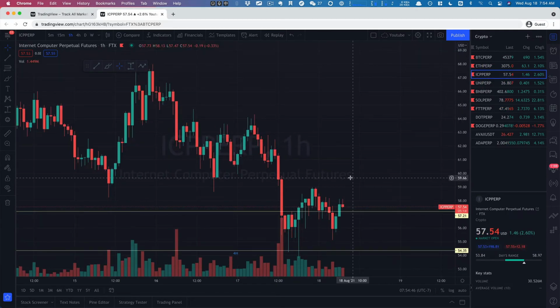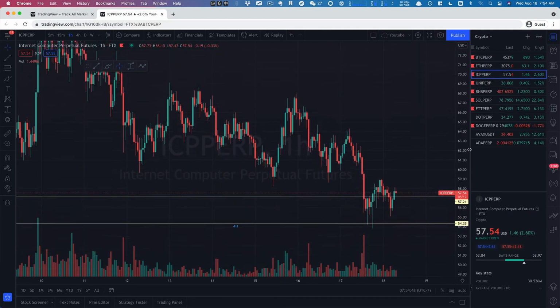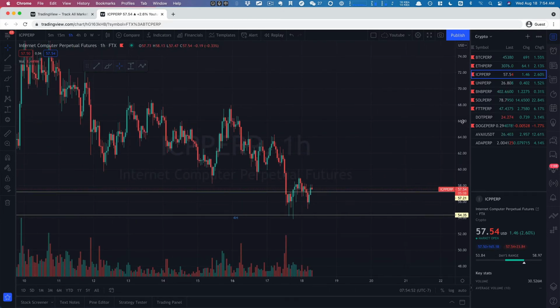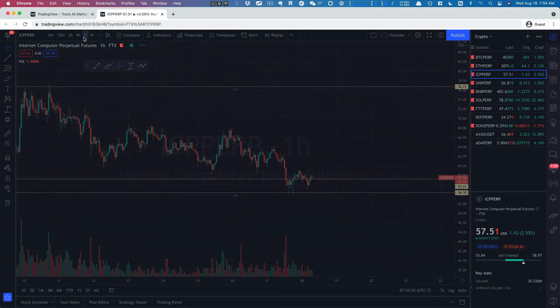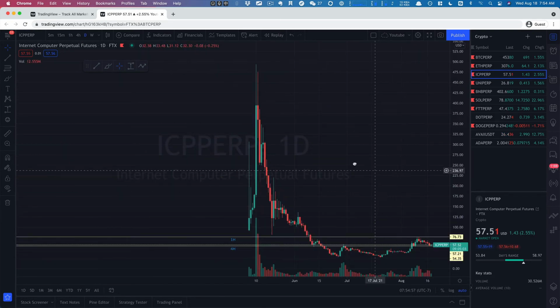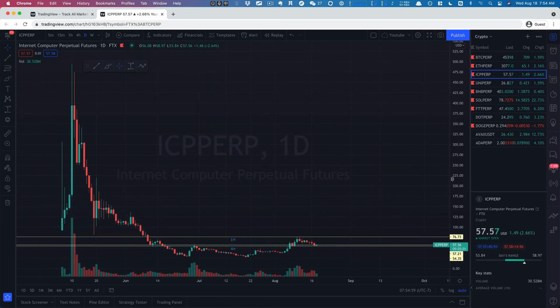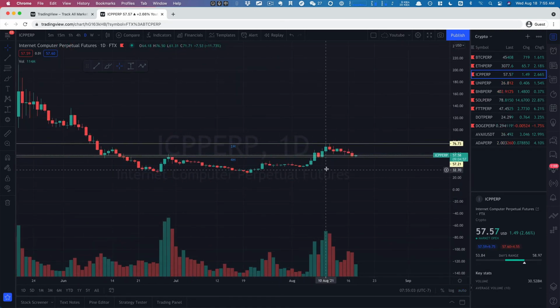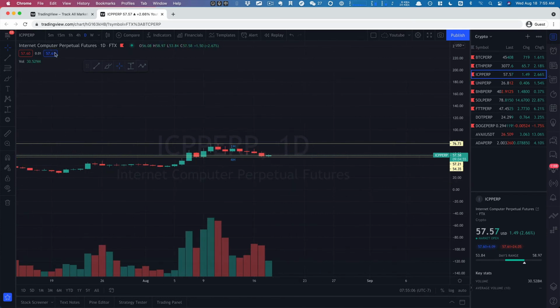ICP, it's very similar to ETH. I've lost interest a little bit. I will be waiting for ICP to make something that's significant, right? Look at this. It's also doing a range consolidation between 76 and 57. It's a very big range. But for the last few days, this downward trend is forming.